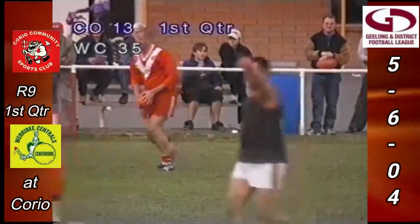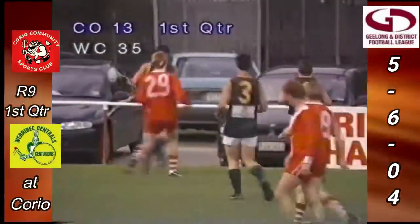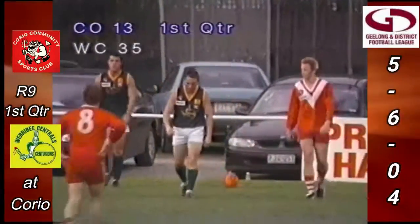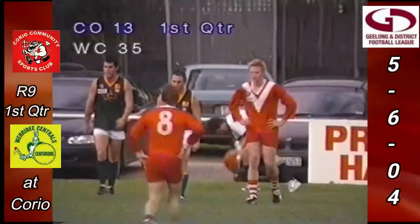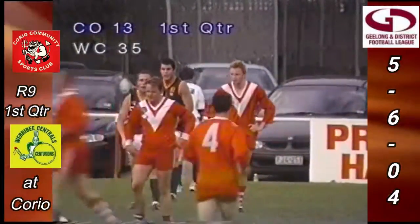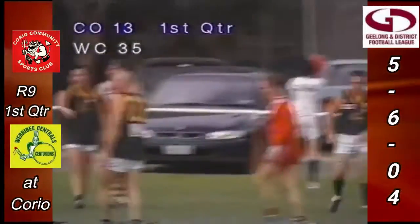Tate now looking for options. I don't think this is Corio's game. They need to keep the ball flowing. He's gone long to half forward. Up high there was Rickett. Unfortunately, you're behind your opponent, who happened to be Paul Carson. You don't mark over blokes of that quality from behind, Laurie. No, you've got no hope. And he's got a good leap as well, so the ball is off their hands and out of bounds.